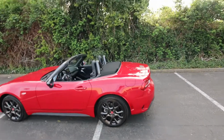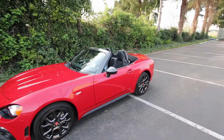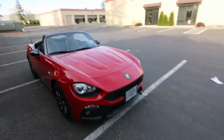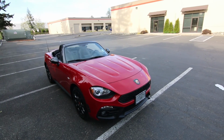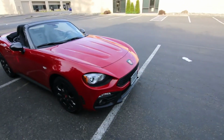We have a mobile delivery service right now, so we can put this on our car hauler, and we have complimentary delivery up to 250 miles. We can pre-print all the paperwork, bring this beautiful 124 to your house, and let you take it for a spin. If it passes muster, sign the paperwork, and this beautiful Fiat Abarth can be all yours without having to leave your neighborhood. So contact us for more information about our mobile delivery service.